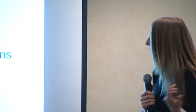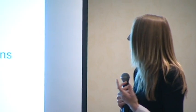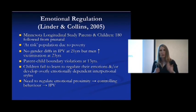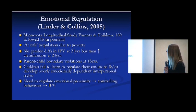Emotional regulation. The research really hasn't found support for the idea that partner violence is all male, or that partner violence is motivated by male beliefs of entitlement and so forth. So what risk factors are involved? Well, emotional regulation seems to be an important one.